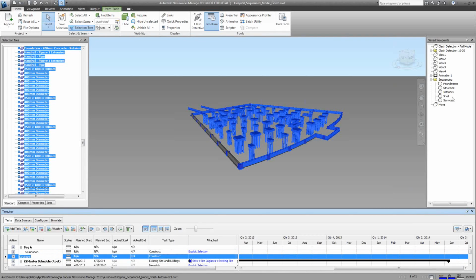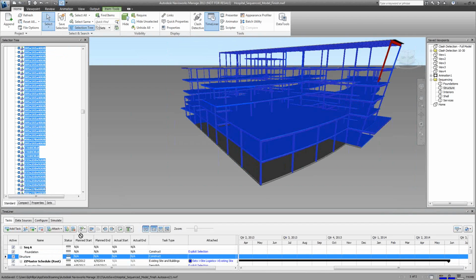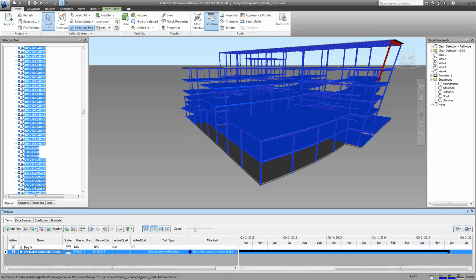So with the same with the structure, I could use my selection box, select the whole structure, and then with my select tool, drag these onto the specific task that I'm interested in. So if I was building up this sequence, I could then take the dates, start date, end date, and then show this sequence in a simulation over time of how it is being constructed. But I just wanted to demonstrate the drag and drop feature there.